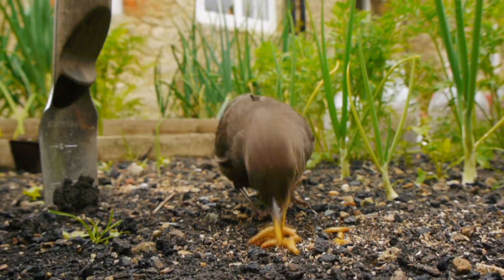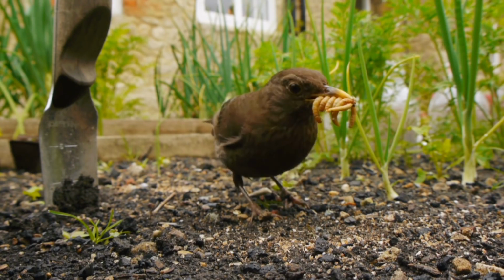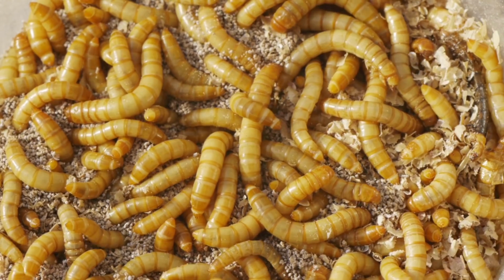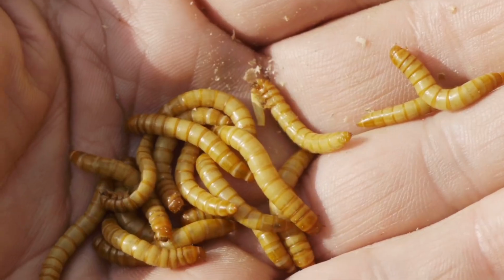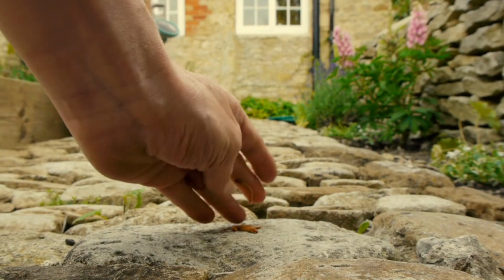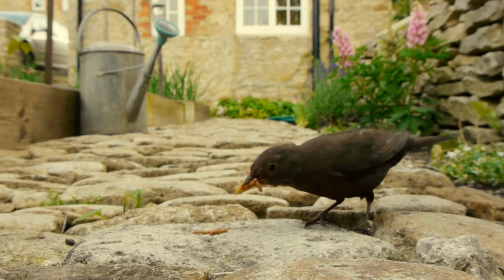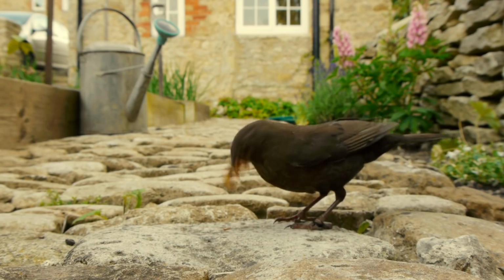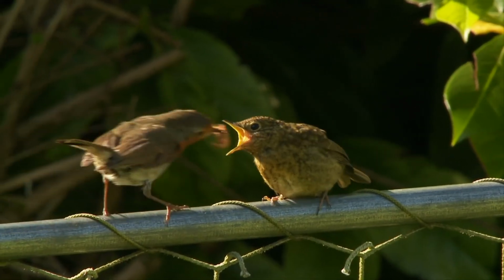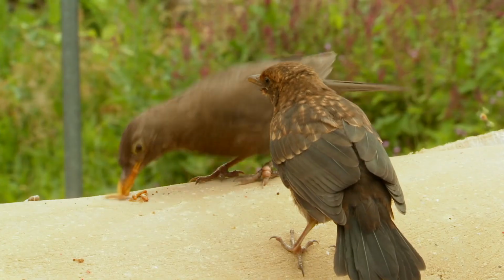Now, food that not enough people feed to their garden birds. Live mealworms. Yes, they wriggle a bit, but they're just the harmless larva of a beetle. Importantly, though, they're the best possible food to put out in the breeding and fledging seasons, as they contain both the moisture and protein which young birds need to survive and flourish.